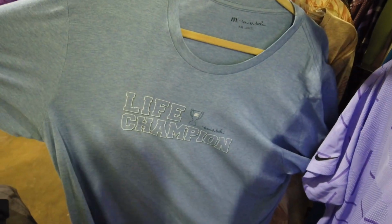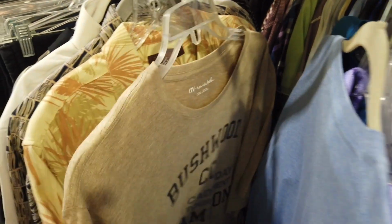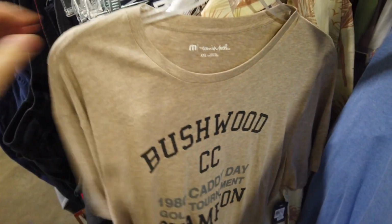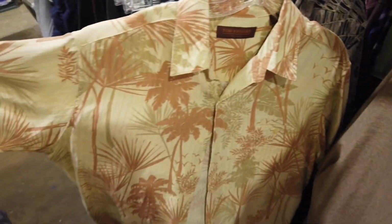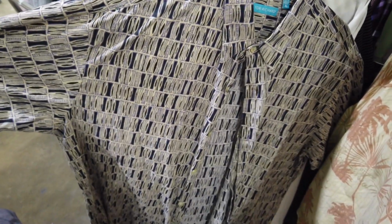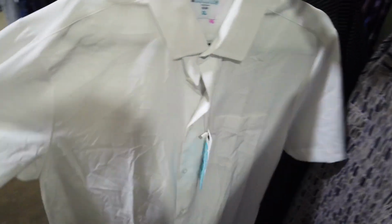Here's the Travis Matthews t-shirts. Believe it or not, I actually usually like picking up the t-shirts better than most of the polos. And this one's actually new with tags, but I might end up keeping this one. Here's a Tory Richard Hawaiian shirt. Those haven't been selling for a ton, but for $5, can still get them up and make some profit.